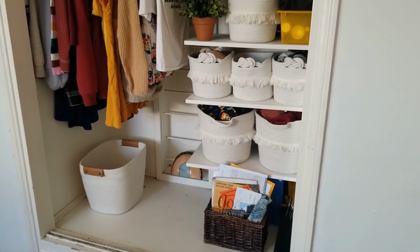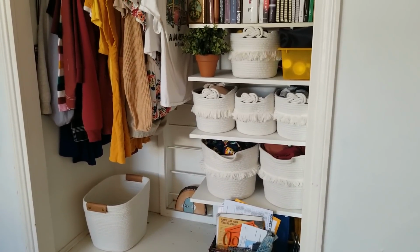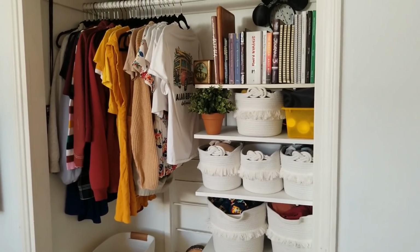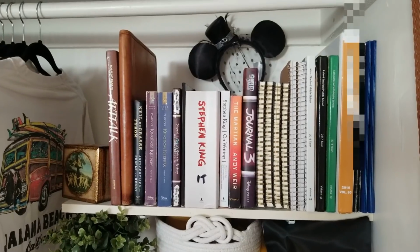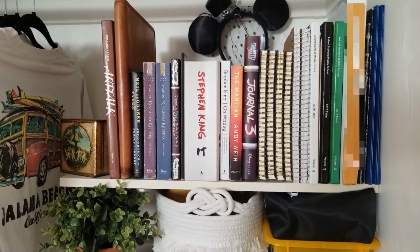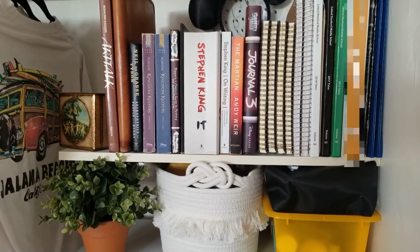Now we will be painting this in the next probably couple months. It's time to paint it, and that will certainly make it look a lot nicer. We might even do something fun with some wallpaper in the back, but we'll see. We'll see what her aesthetic is once we get to that point. But I really enjoy these baskets.